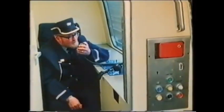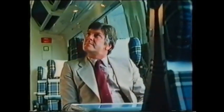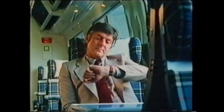Good morning, ladies and gentlemen. This is your guard speaking. You are travelling on the intercity APT from Glasgow to London Euston. The train is now ready to depart. Will the passengers please stand clear of the doors? Thank you.